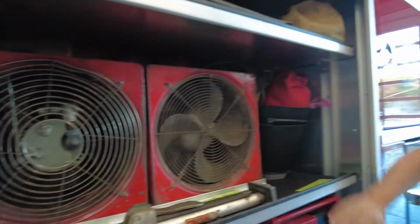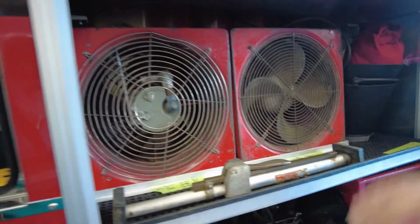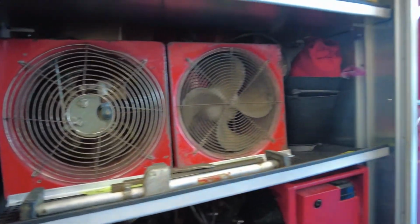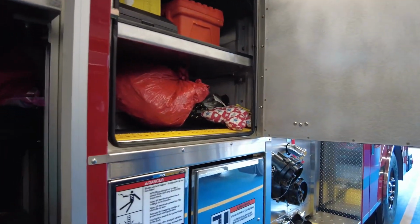The exhaust fans, a positive pressure fan, this is all chimney tools for chimney fires. Extension cord, light, and that'll be coming up here shortly. Yes, it will. And this is just a small tube in right now.